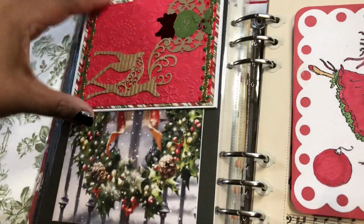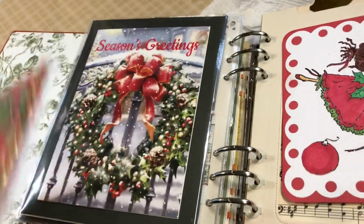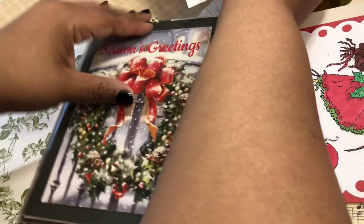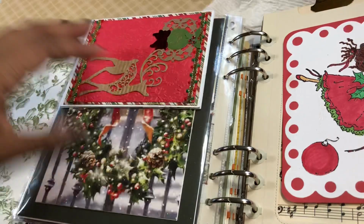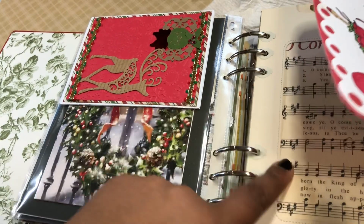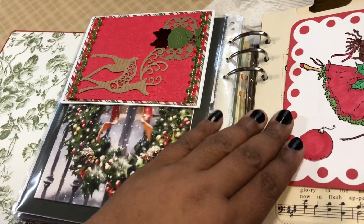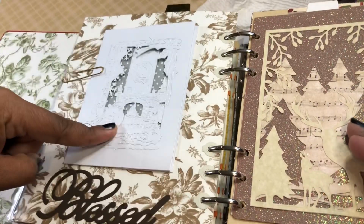And this one is from Miss Martini Girl. If I remember, I'll try to put their links there. This was from my aunt. I'll just put those in there. So thank you, ladies, for the cards. And then this page has another pocket from Elizabeth Crafts.